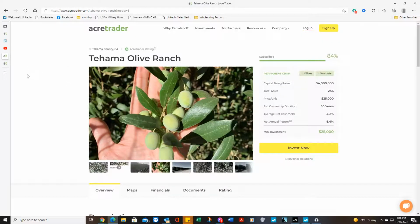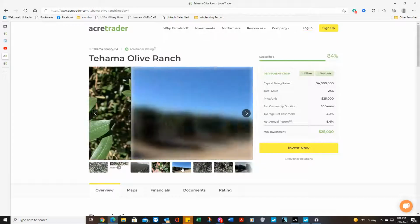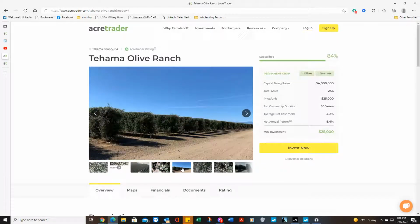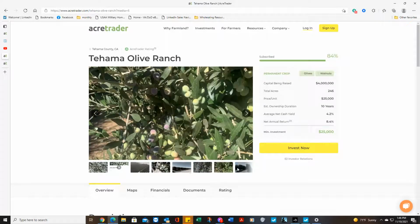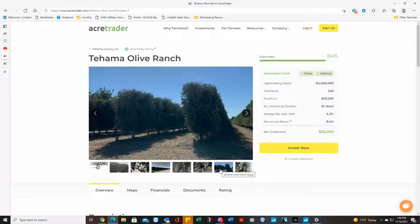Still at 84. Take another picture. Look, all right, there you go. So that's part of the olive farm there. There's rows and rows and rows. There they are. Close up of looking down the rows.